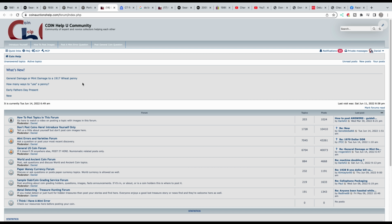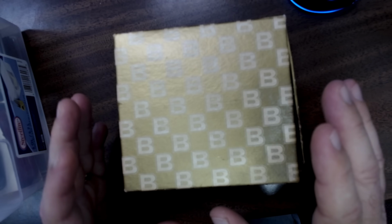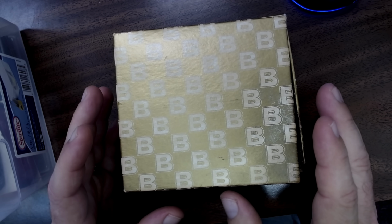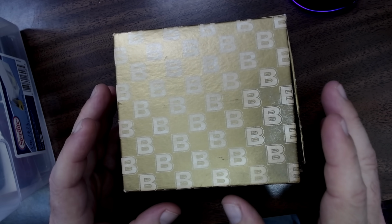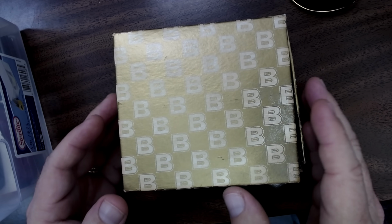So let's get started. Let's take a look at this. So here is an example of a box that someone brought into the shop. They said they forgot about it. They put it in a drawer after his dad passed away, and this is what he had put back.